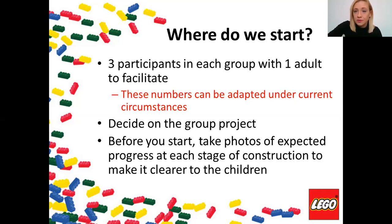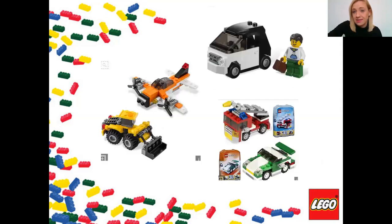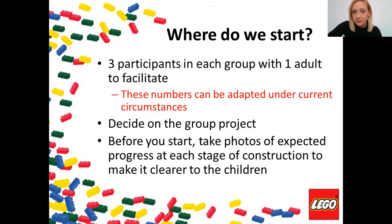So before you start, you need to decide what the project for the day will be. Particularly good for Lego therapy is very small Lego kits like these, but I'll also have a chat about other activities that you can adapt using the Lego therapy structure. The reason those small kits are also good is that they have instructions with a photo at 6-7 stages during construction, which is really useful for our children and young people when they're explaining what to do next. It breaks it down for them. So if you are doing Lego, it'd be really good to take pictures of the expected progress of each stage as the children will be constructing the figure.